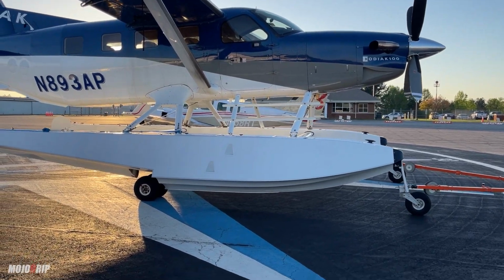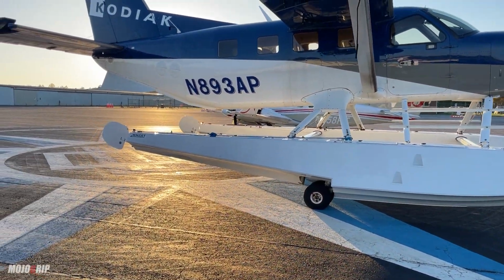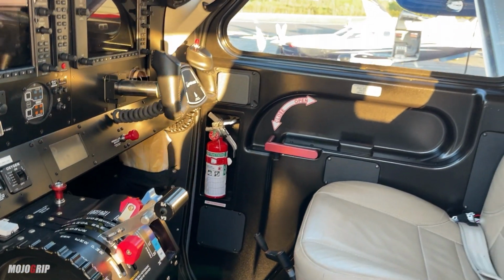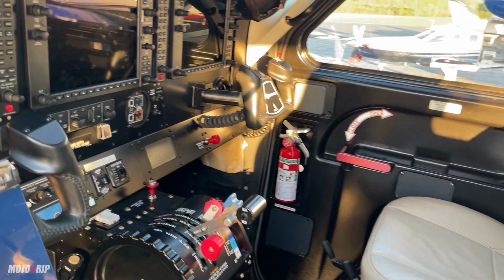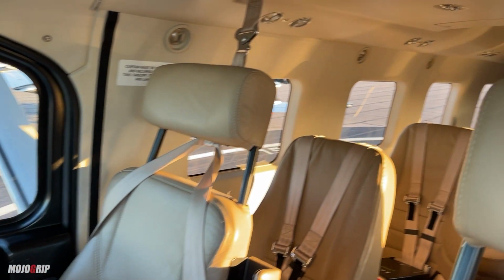The other one that we work on is the Daher Kodiak on amphibs, strictly amphibs. And we do training in that as well. The amphib is hands down probably the best overall turbine-powered single-engine amphib in the world, in my opinion. It's another Daher product, and we do that through my other company, which is Carolina Seaplanes. And we can do, again, consulting.